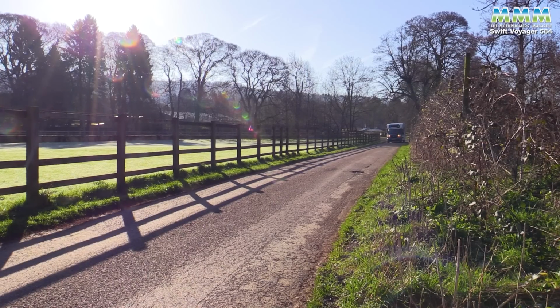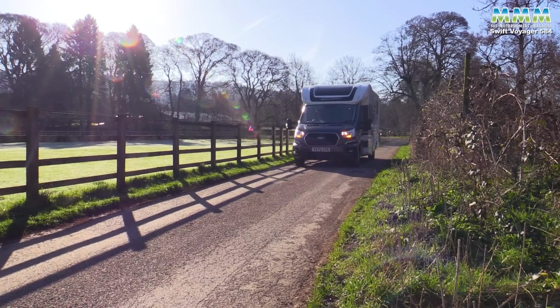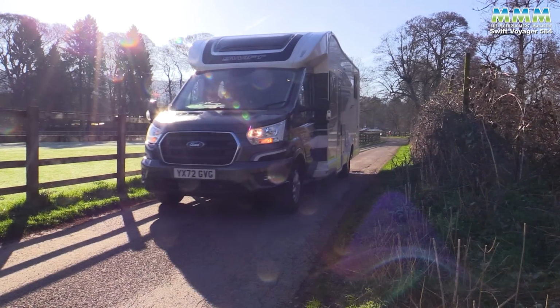Ride quality is good. There's a little bit more lean than perhaps with the Fiats, because they are very, very firm on the suspension. But yeah, ride quality is good. It's a comfortable drive. That's the thing about the Ford.